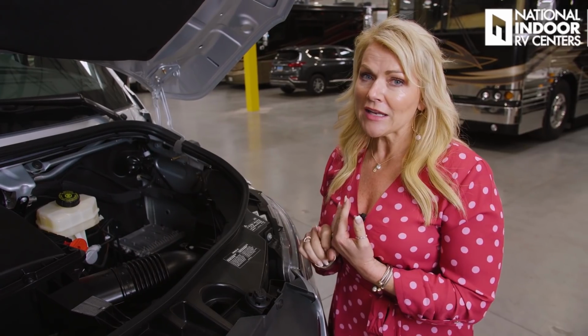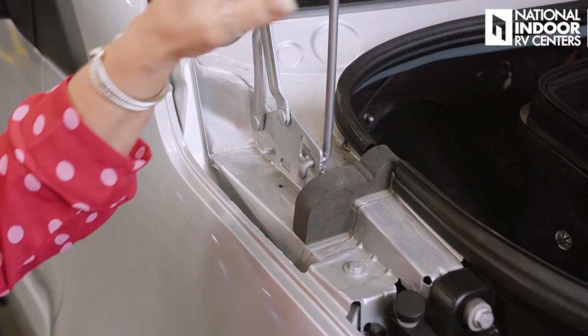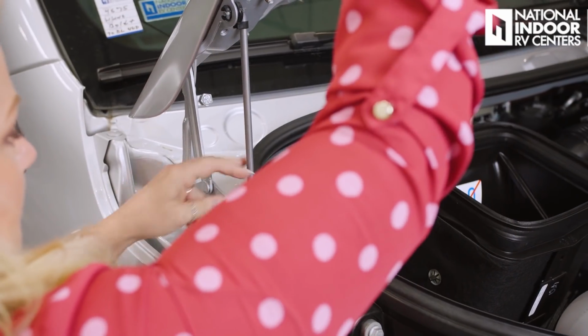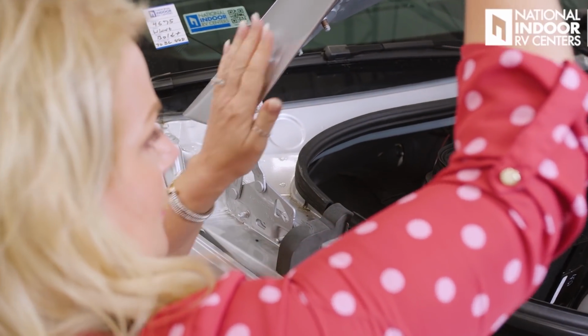You can put an added chassis battery here if you like, for additional peace of mind if you're planning to spend a lot of time off-road. And then to shut your hood, you're just gonna lift it up and pull that out, put it right back up there. But you see it just kind of fits into that little spot right there.